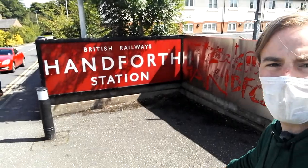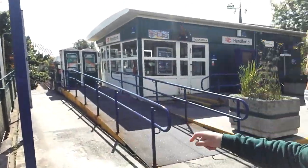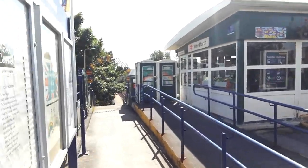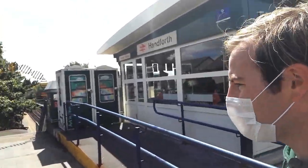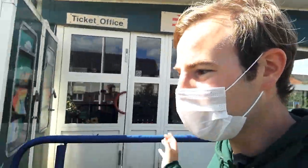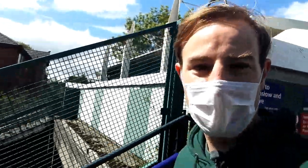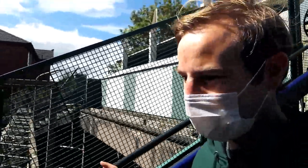There we have another British Rail Handforth station sign. Got some artwork here. Let's go down onto this platform and have a look at all these other rather exciting signs. You know, I really like railway stations. They're just a bit different and do something exciting. It just makes things a bit more different and exciting. It's fun. Wish we had more stations like this.